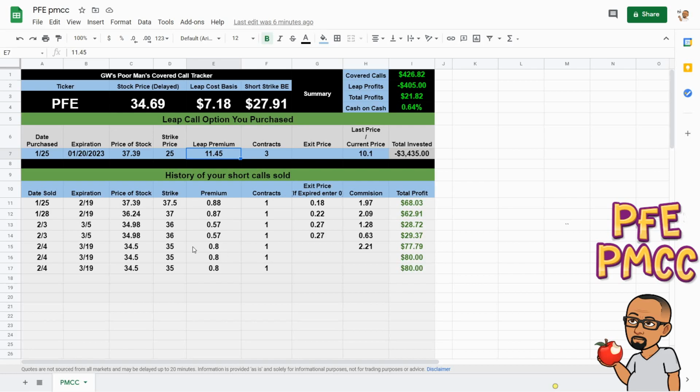So, to collect this much money, that's what happens when the stock falls. You collect more money in covered calls, but you lose money in the leap profits. But as long as the stock doesn't fall dramatically, you can just keep following it down and collecting premium on the way down. I hope that makes sense.